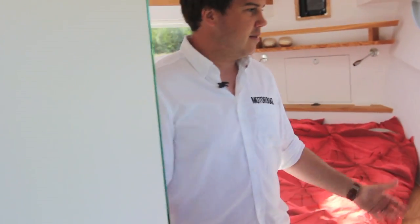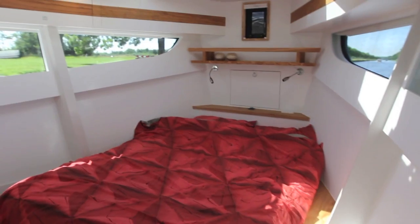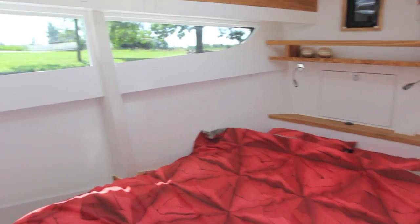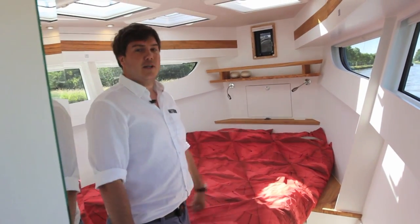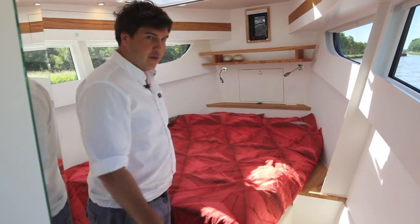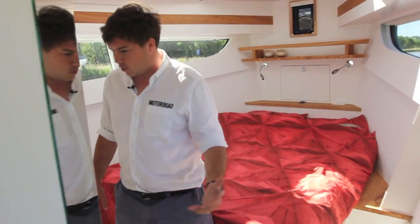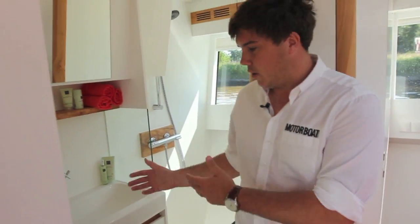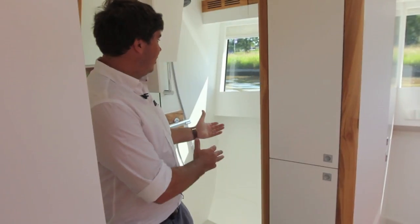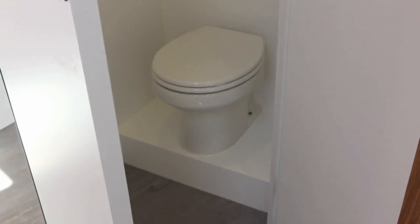And again, it's just the feeling of space. There's so much light, glazing both sides, 4 big hatches in the roof, and look how much headroom there is. I mean, it's just absolutely staggering. Loads of room for the bed, and then if you come around the corner, you have this really nice open plan bathroom with the open sink, shower, which has a lovely view out as well, and again, loads of light. And then this door in here is your toilet. But yeah, really interesting and very effective layout as well.